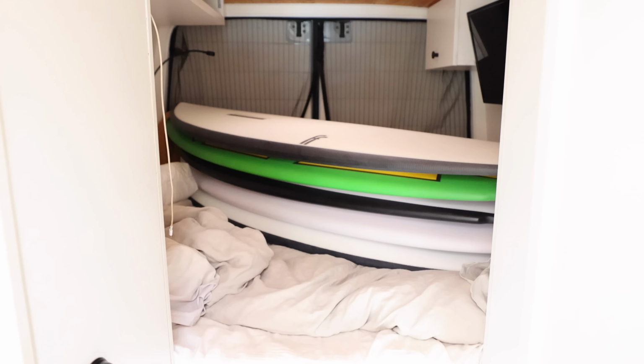That's a lot of boards. I feel very spoilt. I'm a man burdened with purpose of finding the best twin fin. Let's get into it.